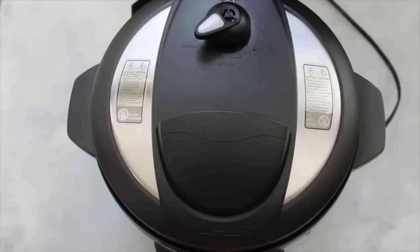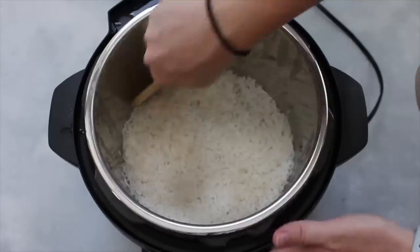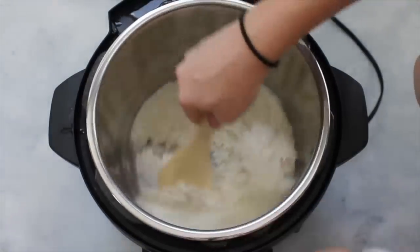Then when you're done with the 9 to 10 minutes, you switch over the knob to venting, and it should let out all the rest of the steam. Then you can just pull your lid off, and it will be a little steamy, but your rice should be fully cooked. Now this is how I make the sticky rice.